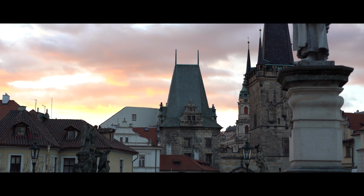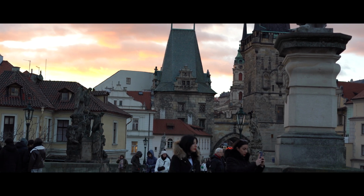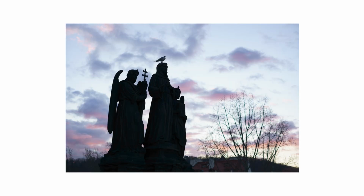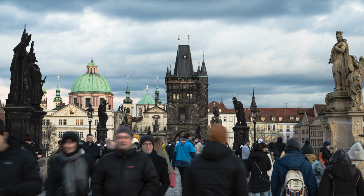With little time left before our flight, we made one last trip across the Charles Bridge during the best sunset we'd had on the trip. At this point I'd taken plenty of shots of the bridge and I wanted to try something different, so I started experimenting with slow shutter speeds, which resulted in some of my favourite shots I'd taken.